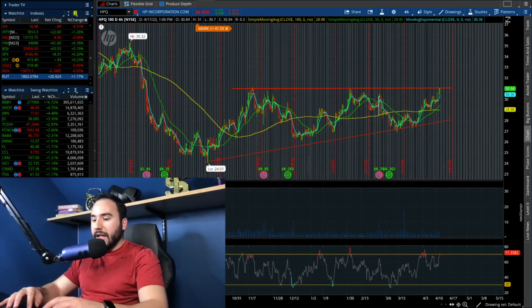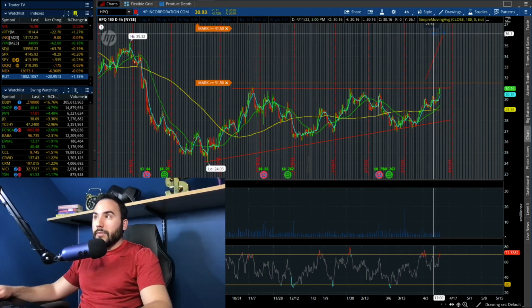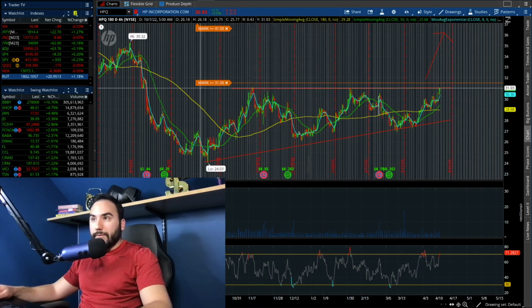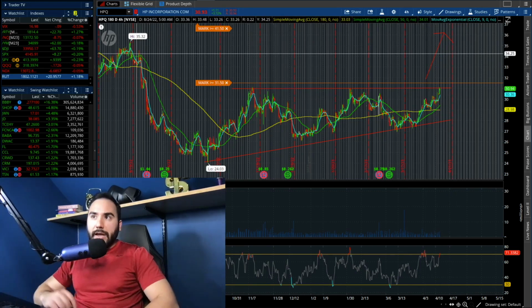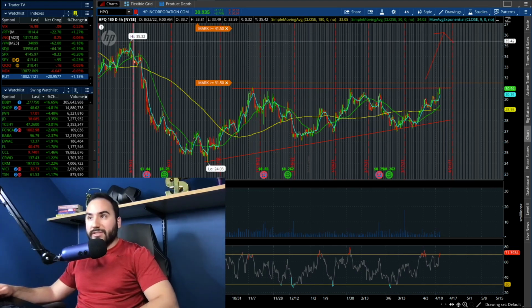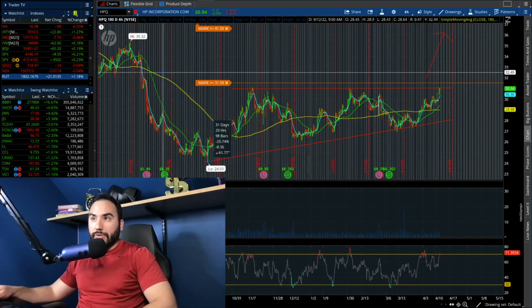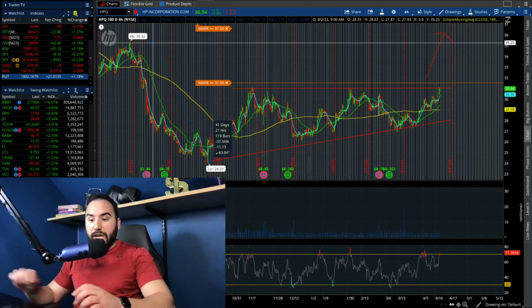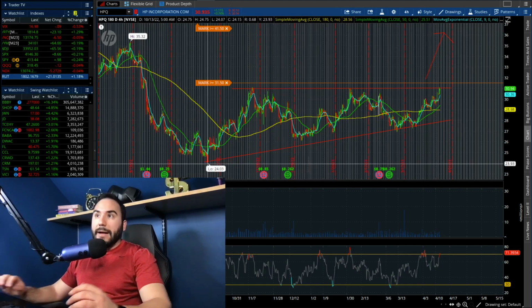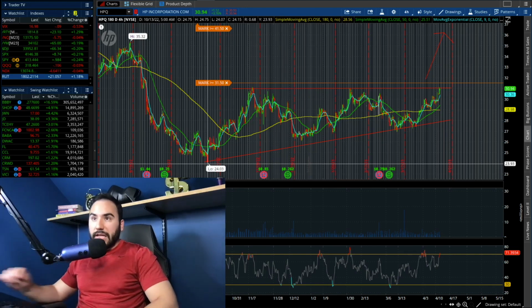We'll see what it does at that point. There could be a humongous leg up from there, maybe towards 34, 35 bucks. That would be my target in the short term, which you guys can see was the high back in August before this stock got completely destroyed all the way down to 24 bucks. That was a drop of around 31% from the high in August to where it got by the middle of October. That was a rough little 2 months there for HP stock, and it's been reversing ever since.